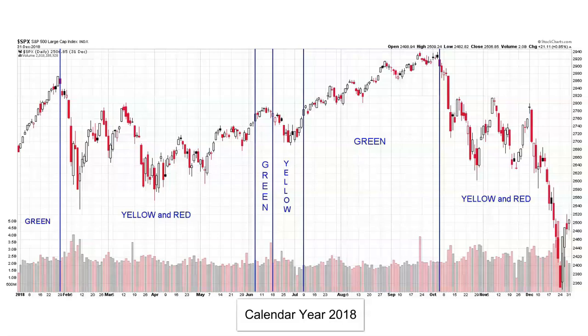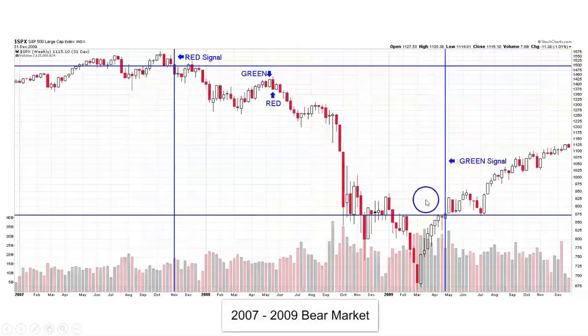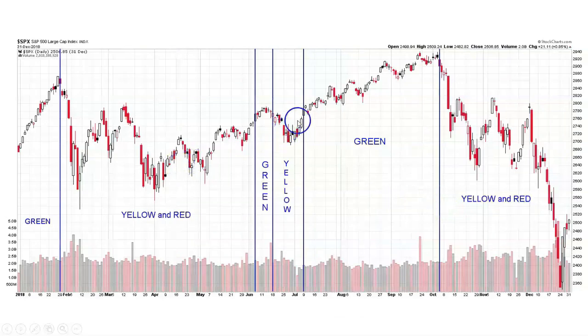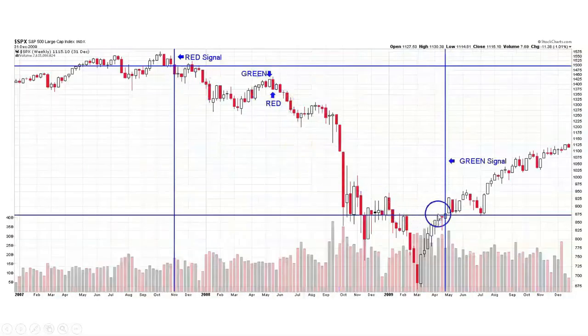Okay, a quick refresher on the Simple Market Signals weekly signals and how they can help you. The signals are green, yellow, and red. The green signal is the best risk-reward ratio for equity investors, and what you're going to find is that the stock market makes most of its upward progress when the signal is green, okay? The worst risk-reward ratio signal for equity investors is when the signal is red, and what you're going to find is that bear markets and the worst downturns in the stock market happen when the signal is red, like during the 07 through 09 bear market, as we see here. So again, the best risk-reward ratio signal for equity investors is when the signal is green, and the worst risk-reward signal for equity investors is when the signal is red.